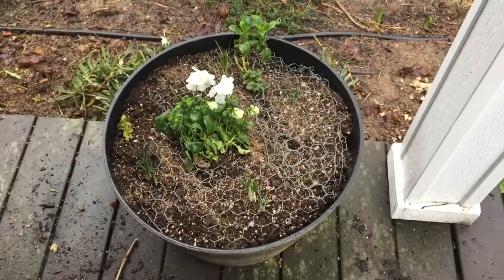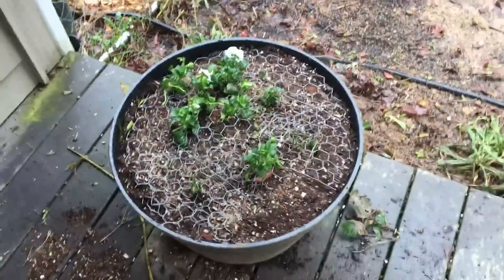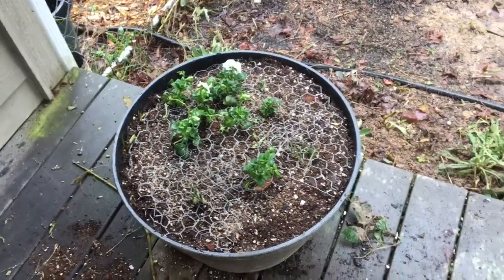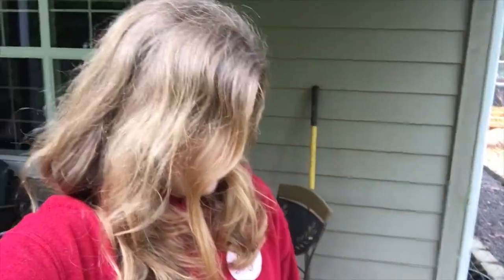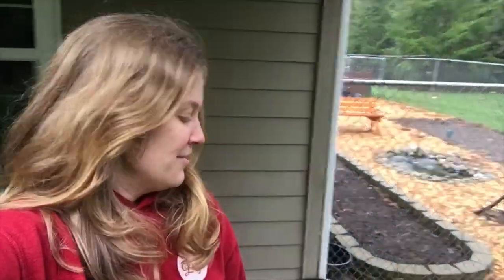So, the containers, however, let's look at those. The containers have spring bulbs in there, fall-planted bulbs. I planted them in the fall, they come up in the spring, as well as a couple of pansies that have held on since the beginning of last fall. Those containers have a solid layer of tulips in them. When I say a solid layer, I mean I had to smush them to get them all to fit in one layer. So they're going to be really full of tulips, and it's crazy.